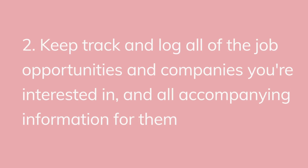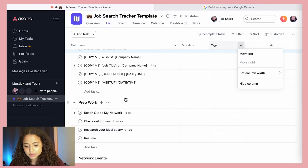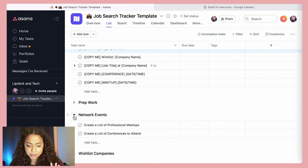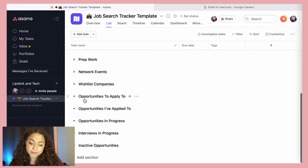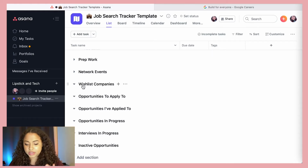Another thing to be mindful of is to not forget to log all of the job opportunities and companies that you're interested in, and to make sure that you complete them with the details that accompany that information. So I want to show you really quickly, as a perfect example, assuming I'm already digging in, I've gotten these sections and one of my sections is that I want to just keep track and start immediately applying to jobs.